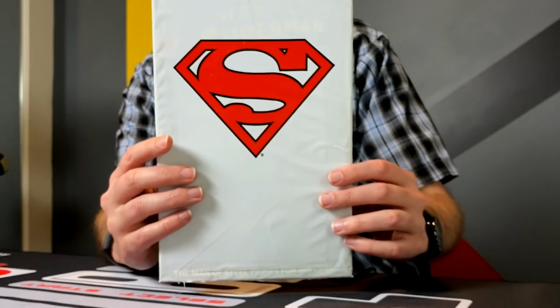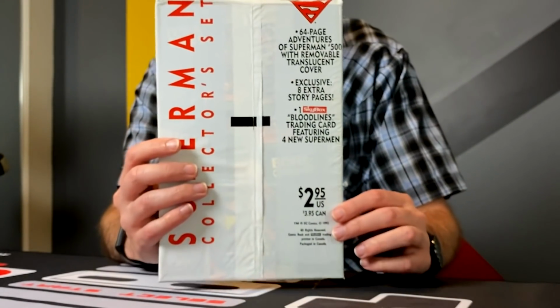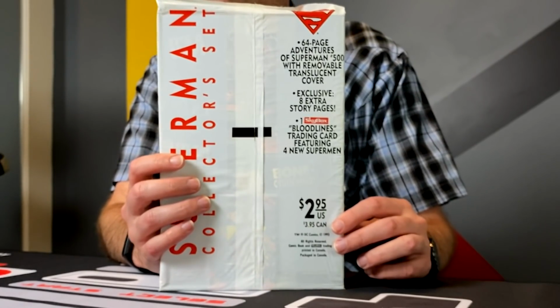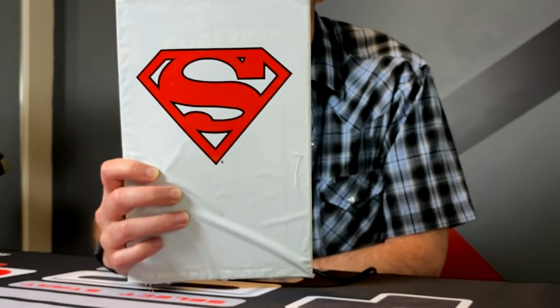This was Adventures of Superman number 500, I believe, which was like the return. Superman returns from the dead, and of course they put it in this pouch that they said, well, you can't open the pouch, because if you open the pouch, then it loses all its resale value. But of course, as a kid, you'd want to read the comics, so what do you do? You buy 2. So I did. I have one that I opened and read. This is one that is still in the pouch that I've never opened. So they literally were able to sell you comic books that you could not read. This was how smart they were selling comic books back in the 1990s.